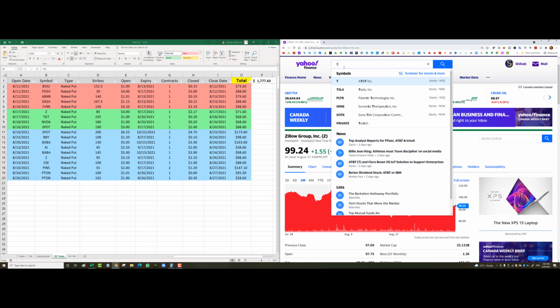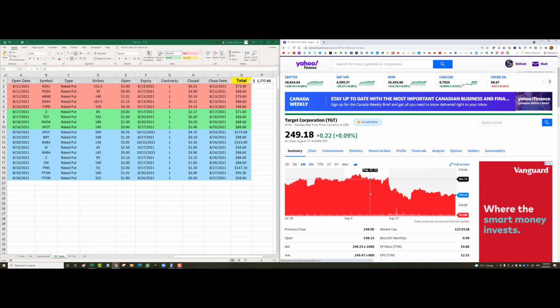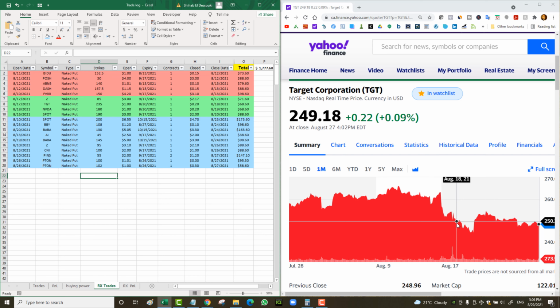So let's look at the chart for Target. So Target was trading before earnings, on August 17, around here. It was trading in the low 250s before earnings. After earnings, it dropped to around the high 240s, low 250s. But the strike was 235, so the strike was still safe. I believe it was an August 20th expiry, but it had a few days to go. So the trade was closed for 20 cents the next day. So that's that $68 net profit. And then next, Nvidia, another earnings trade on Nvidia.